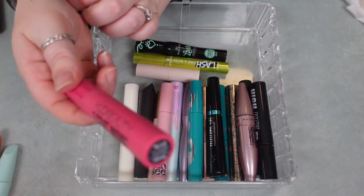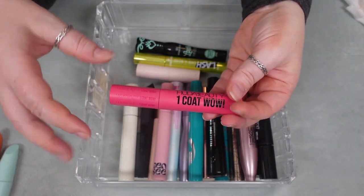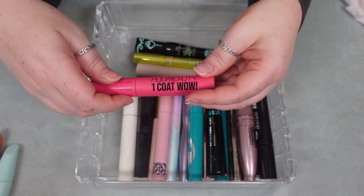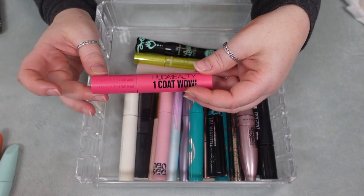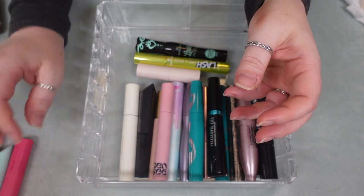I would say it's better at lifting. One thing it does do is really lift, but the volume is kind of minimal compared to some of my other volumizing mascaras. It's a pretty good one, and I really like it for the lower lashes, so I'm gonna hold on to this one.